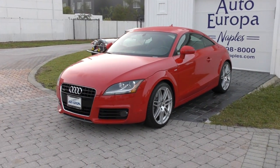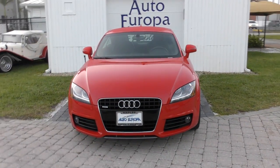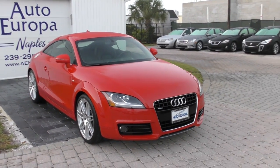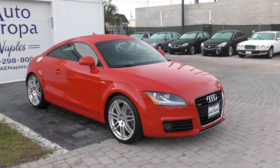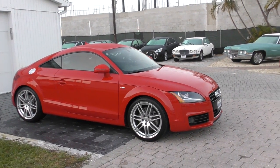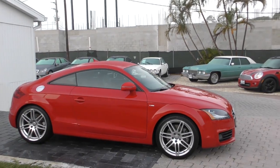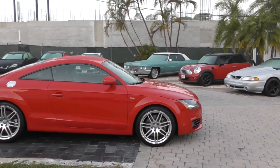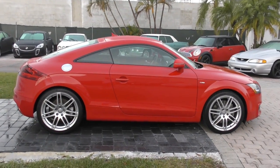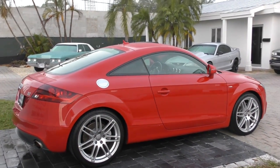They made the weight distribution a lot better than it was in the first gen. It has a big heavy motor up front and not much in the back, so it took some tinkering to make that smoother. Of course, it has an incredibly great drag coefficient. In this particular trim, it's really gorgeous. You've got these optional 19-inch wheels, the S-Line package, these enormous dinner plate front brakes. You've got twin pipes at the back, this cool little Audi TT gas cap, if you will.